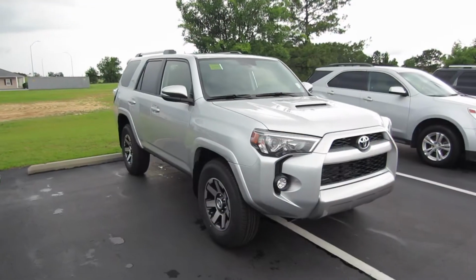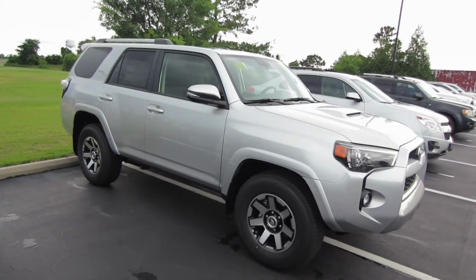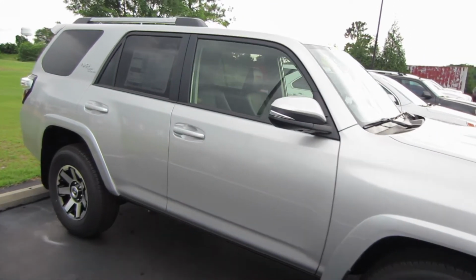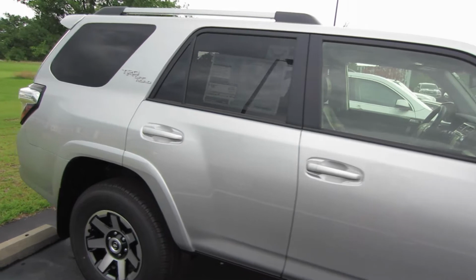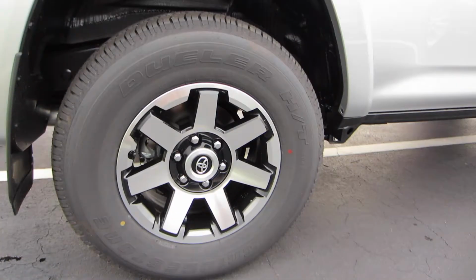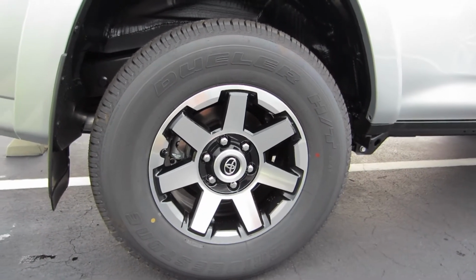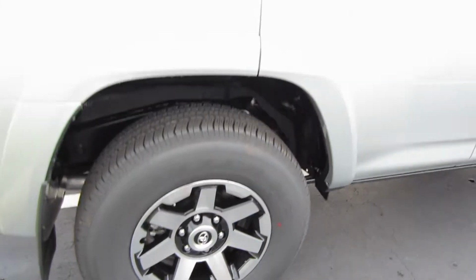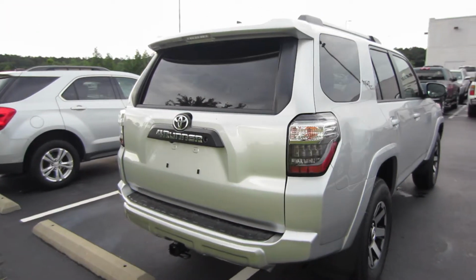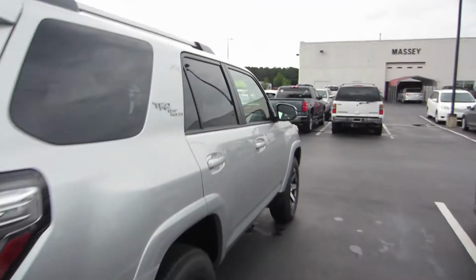And here in front of me I do have a 2018 Toyota 4Runner TRD Off-Road Premium 4x4. This one is in the classic silver metallic with the black Softex leatherette interior. Then coming to our wheels, riding on Bridgestone tires, and these are going to be our 17-inch alloy wheels with the painted black inserts, which do look very nice. You can see your mud flaps coming around back, black trim specific to your TRD off-road trim.